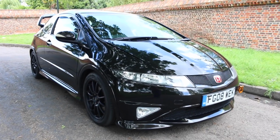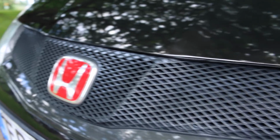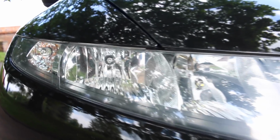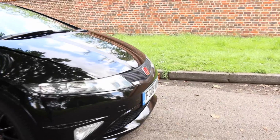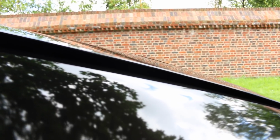So the Civic Type R FN2. We'll start off with the lovely Type R badge, fully functional front grille, HIDs are standard, just in there, front tow hook, the bonnet has been raised, you can see that gap.